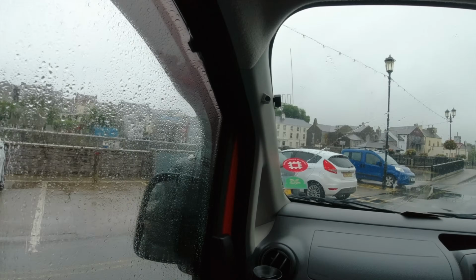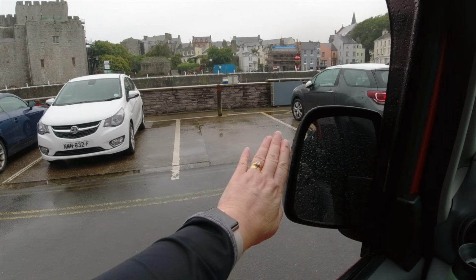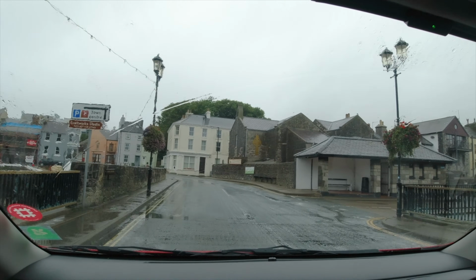Your mirror's not out. There's no rear view mirror, and even if we did have one, you couldn't really see much, so the side mirrors are crucial.